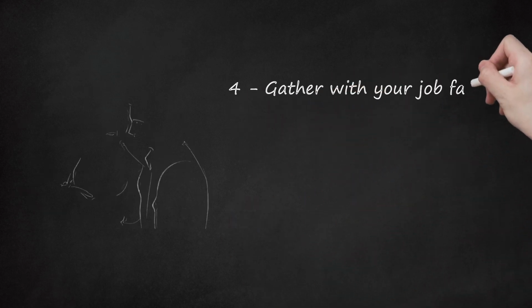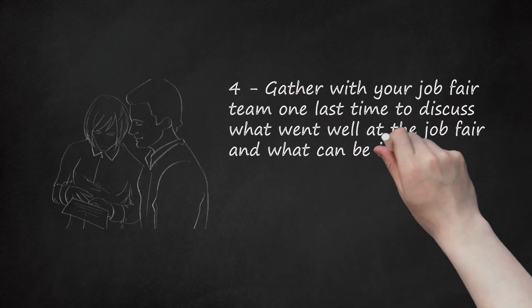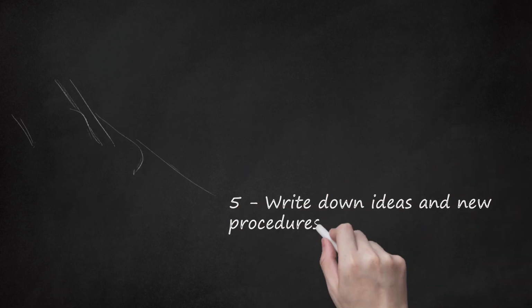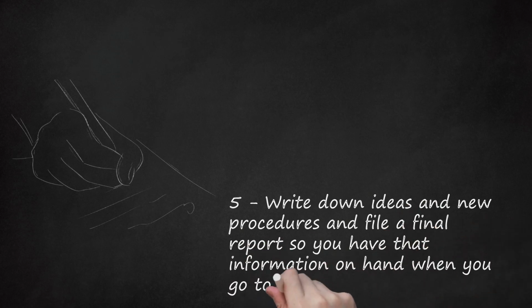4. Gather with your job fair team one last time to discuss what went well at the job fair and what can be improved next time. 5. Write down ideas and new procedures and file a final report so you have that information on hand when you go to plan your next job fair.